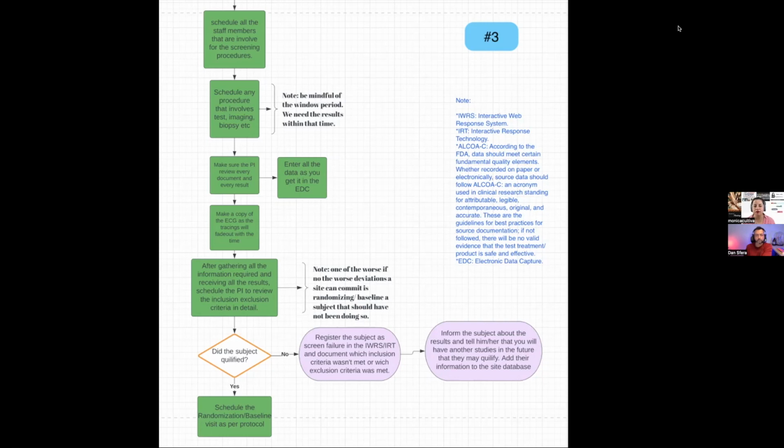After gathering all the information required and receiving all the results, schedule the PI to review the inclusion-exclusion criteria. One of the worst, if not the worst deviation, as I can think of, is randomizing or doing the baseline visit to a patient that should not be randomized. So keep that in mind. The screening visit is super important. The screening visit is case sensitive, so it has to be reviewed over and over again.